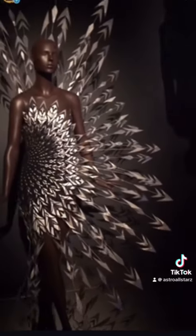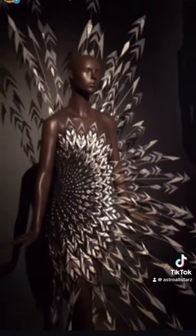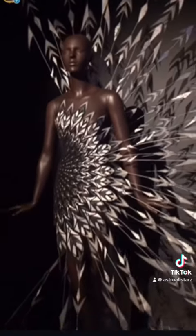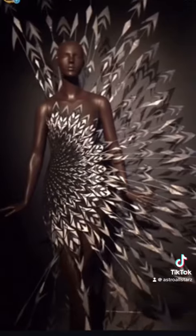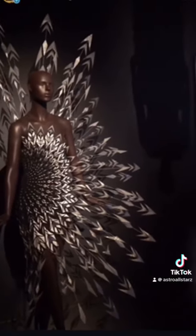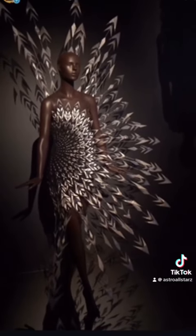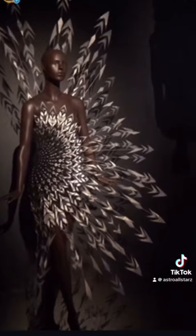A great sage dress. It's full of arrows. I can see Tina Turner in this one as well. I love the direction. It's very assertive. A very assertive directional dress. Let's go in every direction, as long as it's that direction.